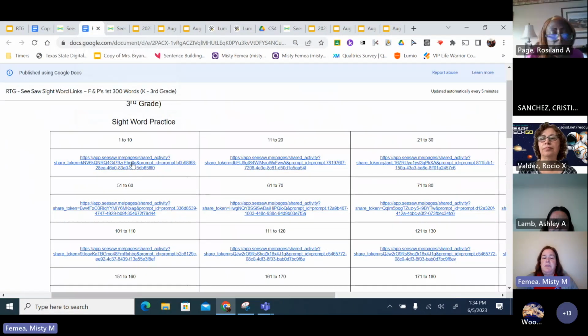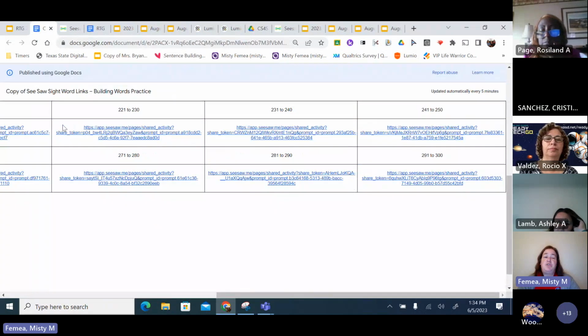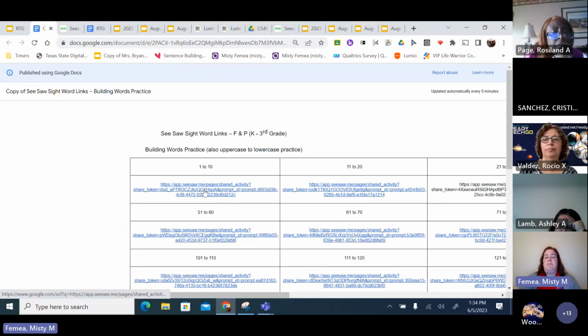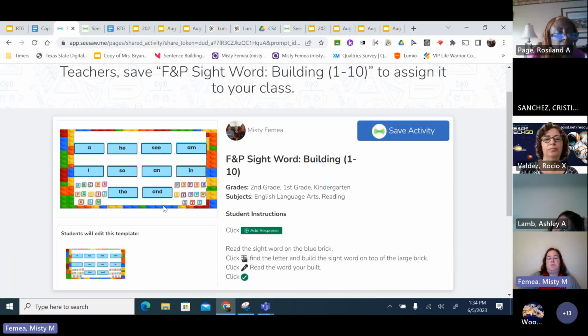it's a Google document, and then you just click on the Seesaw activity. That should not be a have-to-share thing. It should already be fixed. There's also scratch art or building words. So if you want them to build the words, again, numbers 1 through 10, they build these words with building blocks. So that's the first 10 words, those first 10 Fountas and Pinnell words.